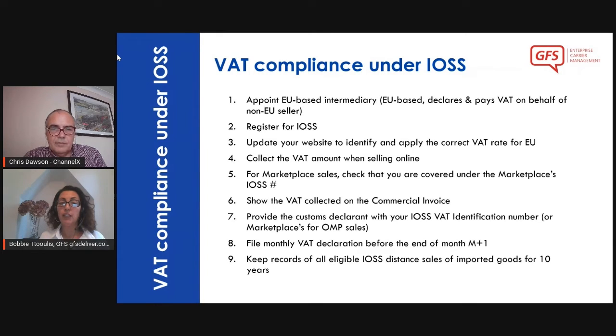Okay, so you need to be able to provide all that mandatory customs information to the courier that's going to be presenting your parcels for customs clearance. So that'll be the IOSS VAT identification number, whether that's yours or the marketplace's. And then, like I said before, all the mandatory information that they require for customs clearance as well, because it's not just VAT clearance, you've still got the standard customs clearance to go through.